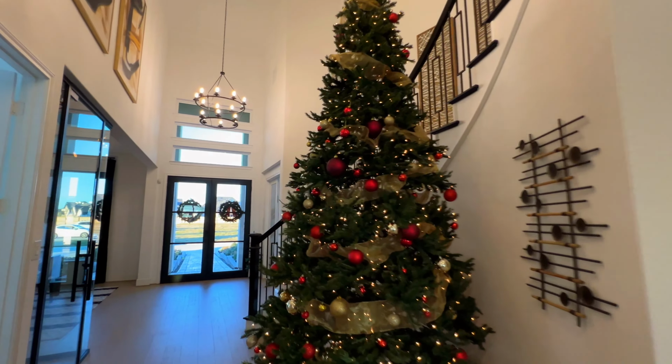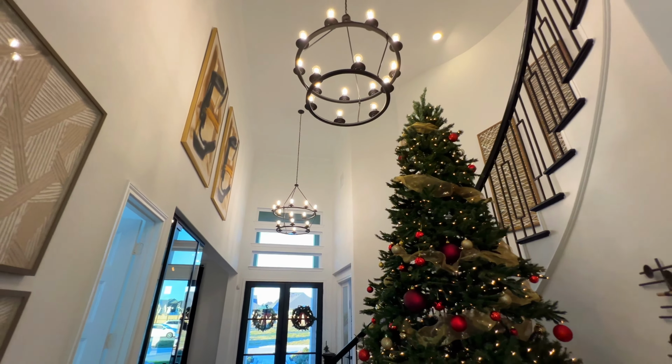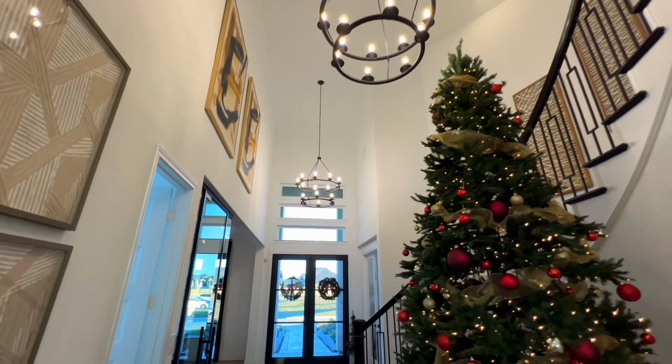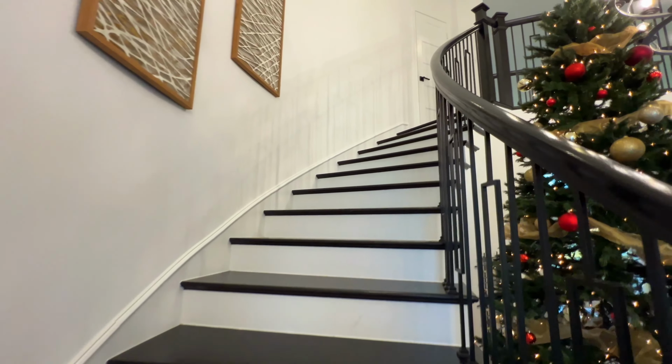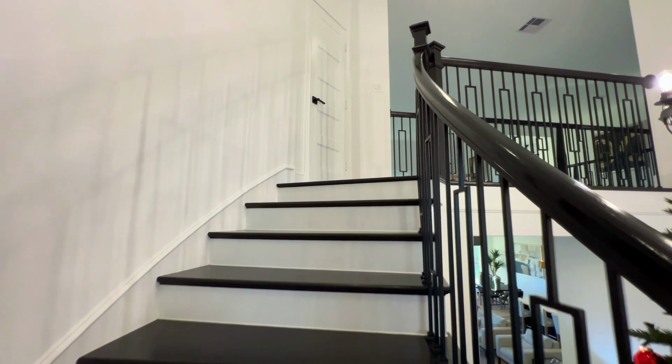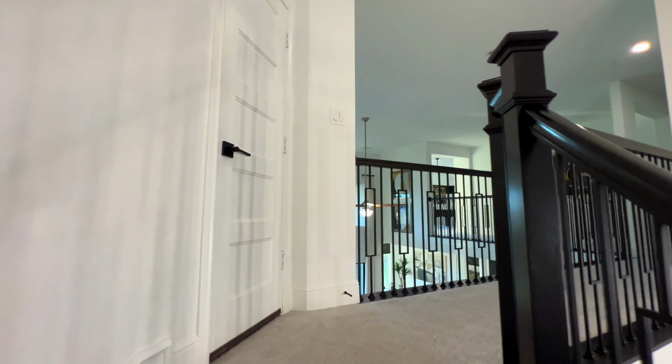And then what we'll do is we'll head up the curved staircase, but even walking into the foyer, if you notice, you have the two chandeliers right there with the black trim. Adds the modernist look that you absolutely would love. And then we'll see what the second level is looking like.